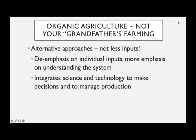May not always be pushing the absolute maximum yield. Organic is often looking at the long term and looking at the balance of building soil health with maintaining a productive and financially sustainable farm, economically sustainable farm, but not compromising our other ecosystem goals within that. So again, it integrates science and technology to make decisions and manage production.